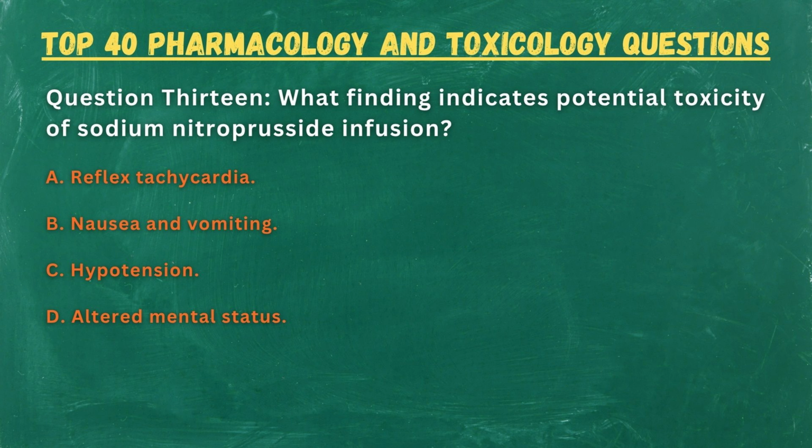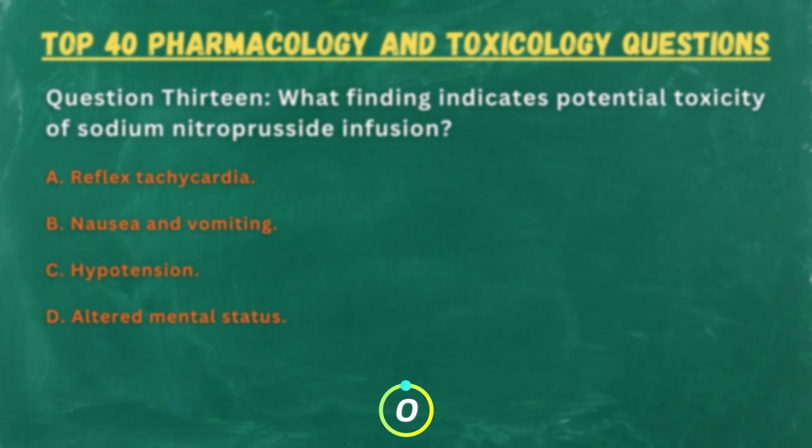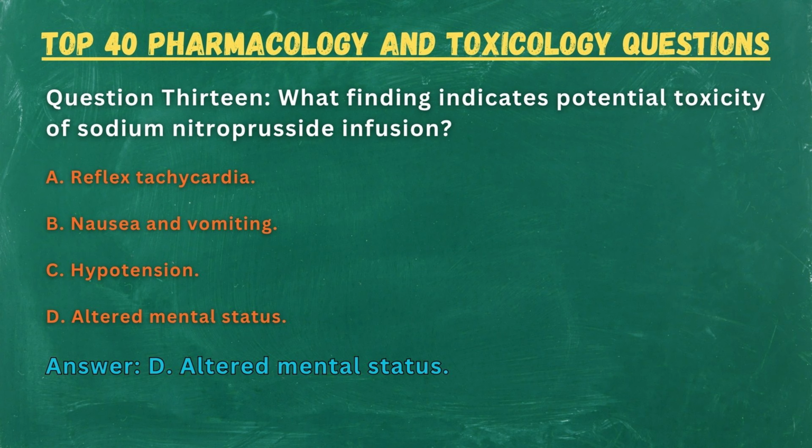Question 13. What finding indicates potential toxicity of sodium nitroprusside infusion? A. Reflex tachycardia. B. Nausea and vomiting. C. Hypotension. D. Altered mental status. Answer: D. Altered mental status.